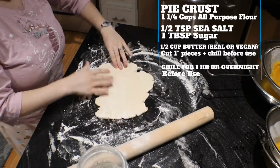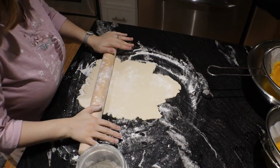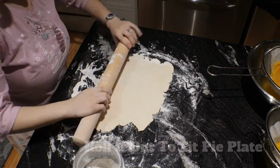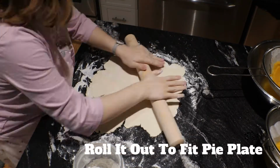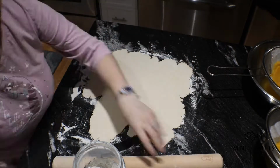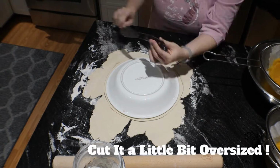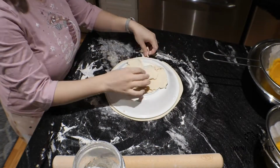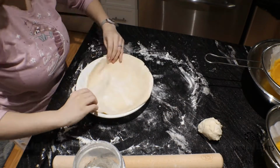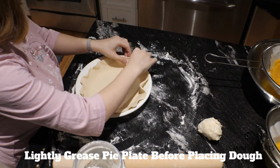So here I just rolled it out. Make sure you have lots of flour because it does stick over time. But this was a really good homemade dough. It was super easy, not a lot of ingredients, and I was actually really surprised by this, and so I might actually keep this recipe for later things. I might just use a pastry flour next time, so it's a little bit more crumbly instead of all-purpose flour, but that is totally up to you with preference of what you want to do.